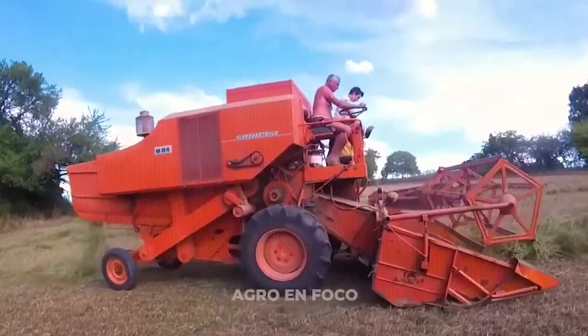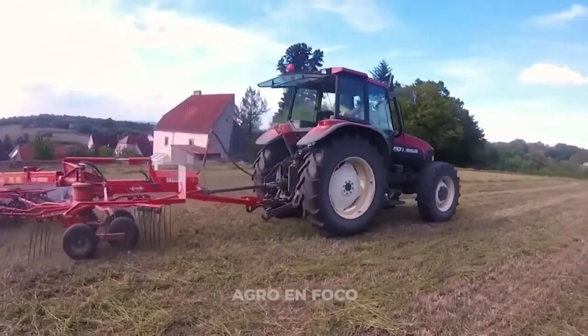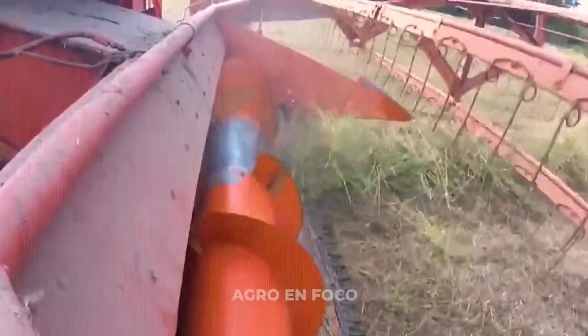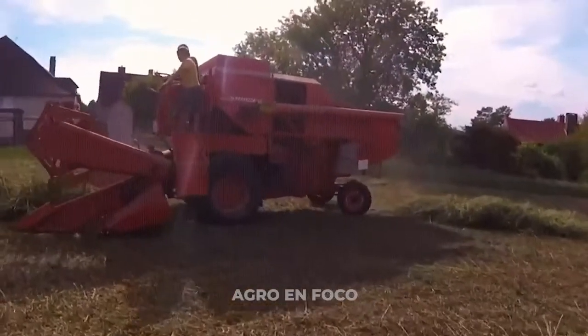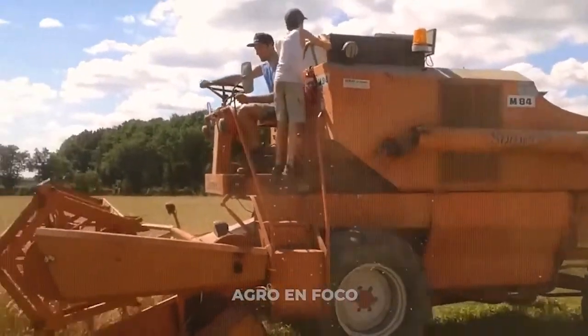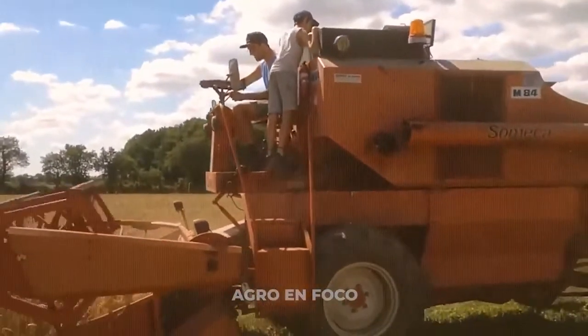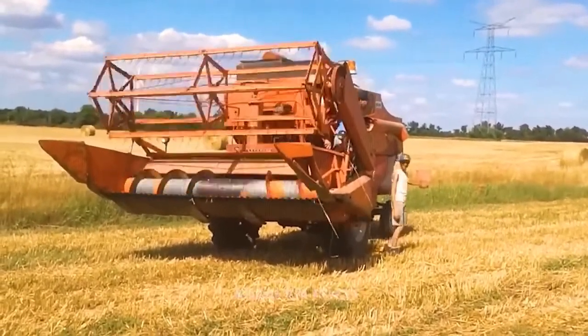Did you know that a machine launched over 40 years ago still sparks passion among farmers and collectors worldwide? A harvester so robust and reliable that it not only marked its era, but also became a true living piece of agricultural history. Let's explore the history, features, and legacy of the Sumca M84, a machine that continues to fascinate generations. The M84 wasn't just any harvester.